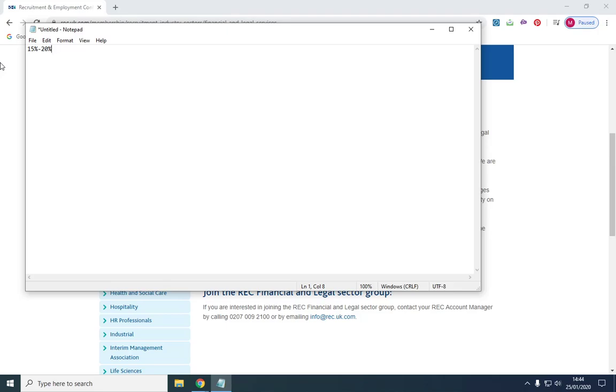Now, if you're in the engineering or possibly automotive sector, the fees typically are much lower. I've heard of people working at 7%. Typically you'll be looking at 10 to 12% on average. Anything lower than that will not be as good. If you can get 15% in that sector, it's very good as well.